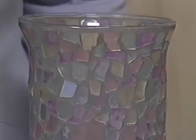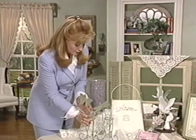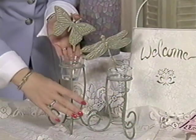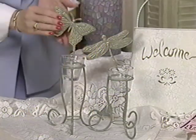As we add signature accessories, one thing we always want to do is add a bit of whimsy to a room and add some fun. And aren't these a great way to do that? Butterflies and dragonflies are very popular in today's decorating, and these are really wonderful candle holders that I think are just great. Again, lovely gift ideas as well.